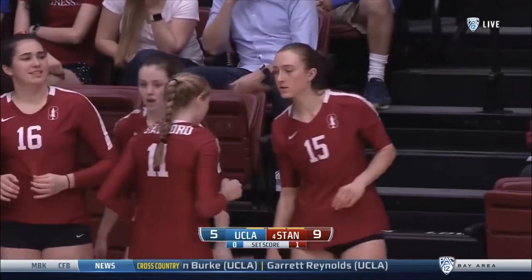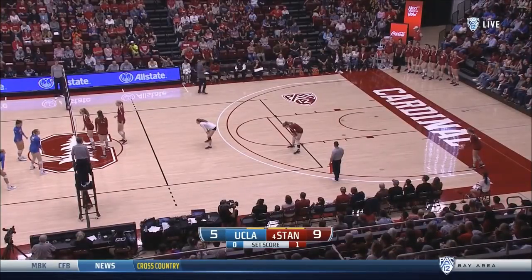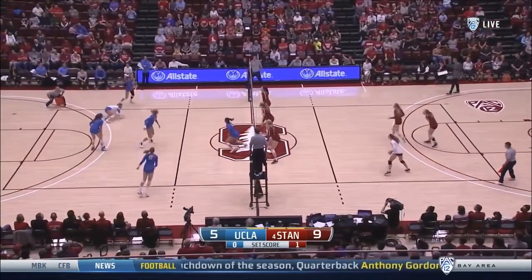Jenna Gray serving. Senior from Shawnee, Kansas, high school teammate of Adriana Fitzmaurice. They've won a couple of natties here on the farm. A good serve.